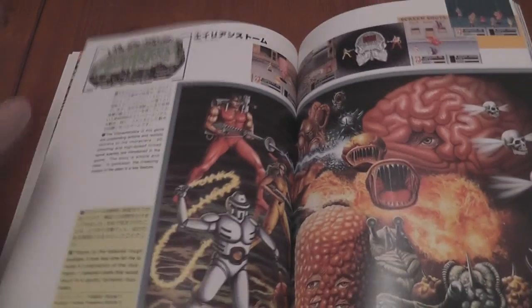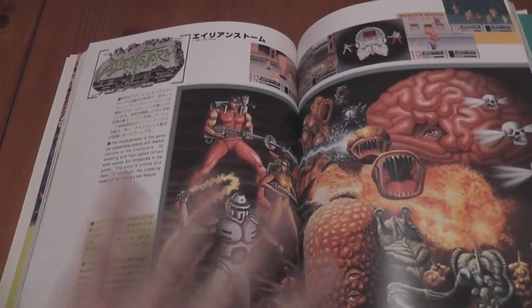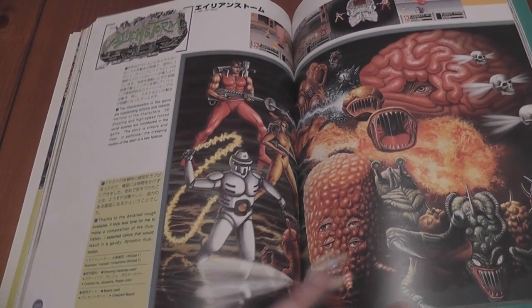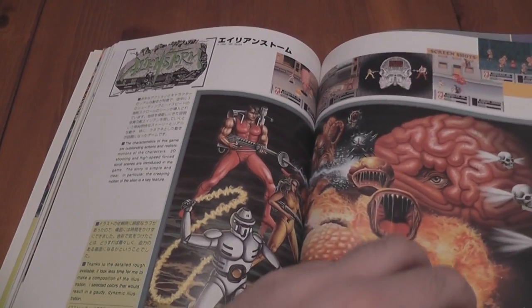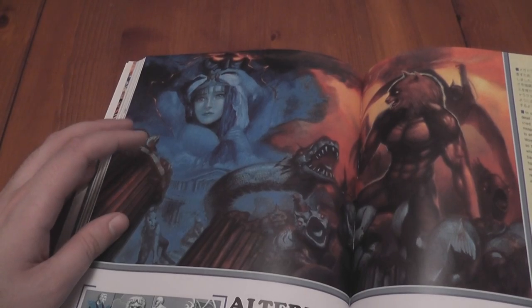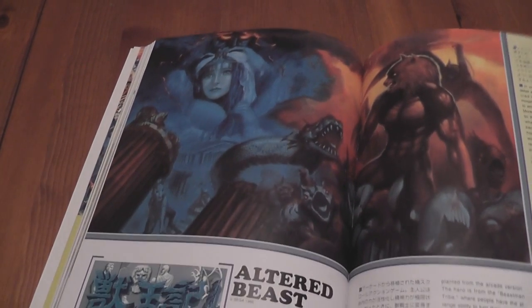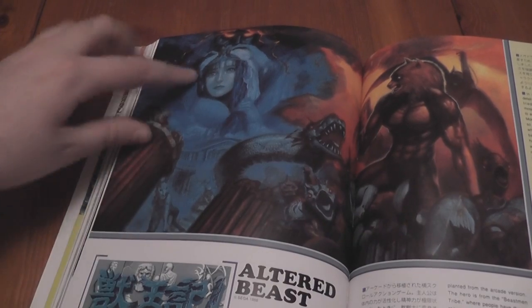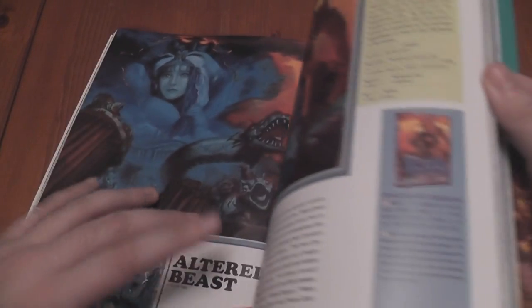Ooh, Alien Storm. This was a game I rented from the video store and I loved it. I thought it was fantastic. And I love the artwork here as well. Altered Beast. That is quite an epic piece of artwork. You've probably seen, well, that's the cover for the Western version, but I've never seen this before, not in detail anyway.